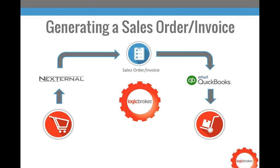This is just a few instances of our connector with QuickBooks, and as I mentioned earlier, our connector is configurable based on your individual business needs. It's bidirectional, and we can pull information from Nexternal and drop it into QuickBooks, or pull information from QuickBooks and direct it to Nexternal. We'll now jump into a demo to show a standard flow of an order being placed in Nexternal and how that order ultimately makes it into QuickBooks.